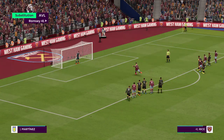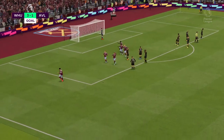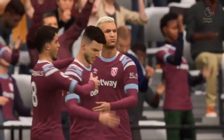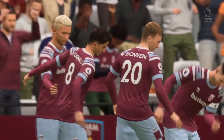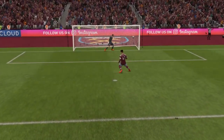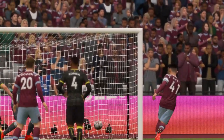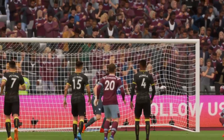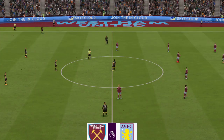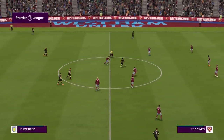Is it going to be 3-1? And there it is! Perfectly executed! Well, here it is again. The keeper tries to read the penalty, but in the end, he just makes no effort whatsoever. That's a strange decision. So they get the ball moving again. 3-1 the scoreline here. What's going to happen next?